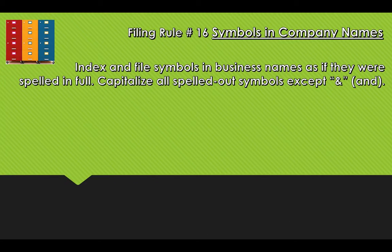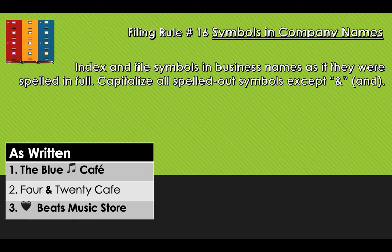Filing rule number 16, symbols and company names. Index and file symbols and business names as if they were spelled in full. Capitalize all spelled out symbols with the exception of the and sign.